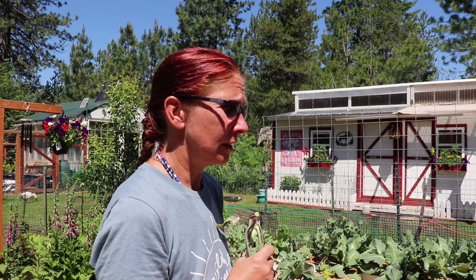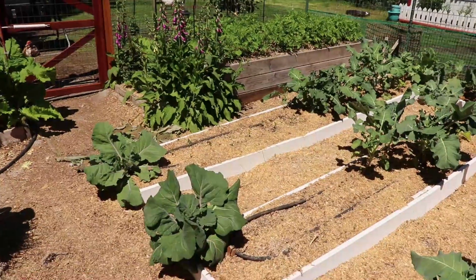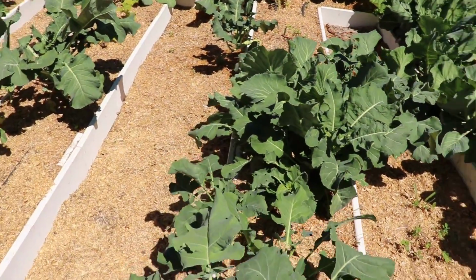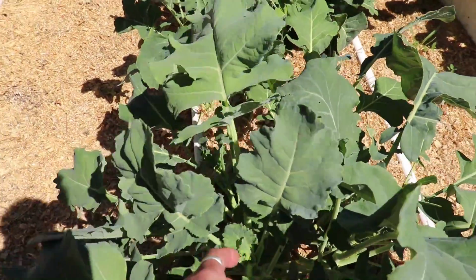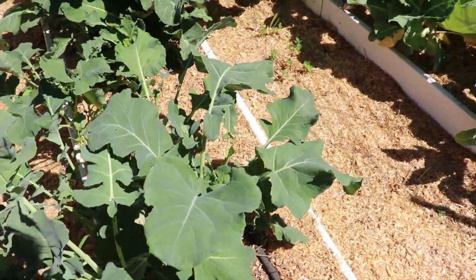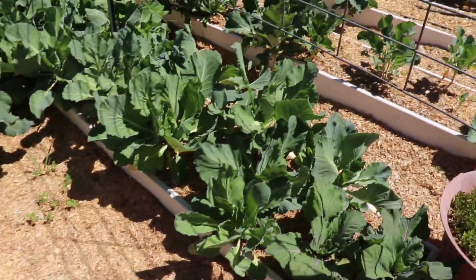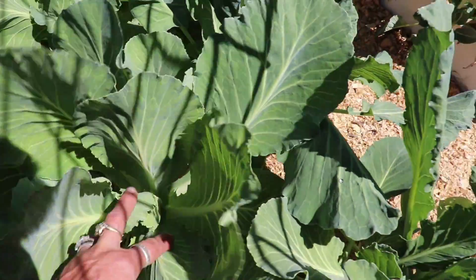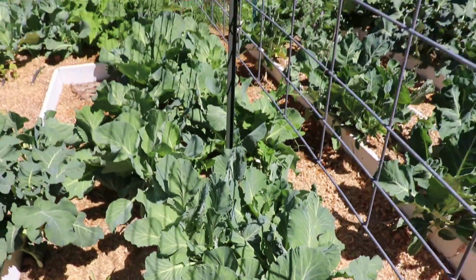So show you guys what this mess looks like and the other stuff that's kind of bolting, and get some radishes picked, and then we'll work on getting duck food and goose food picked. Here's the status of the beds, and it's like, that's a cabbage. Oh no, that's probably a cauliflower. But all of these cabbages, you can see they're just not forming a head, they're just leafing right out.